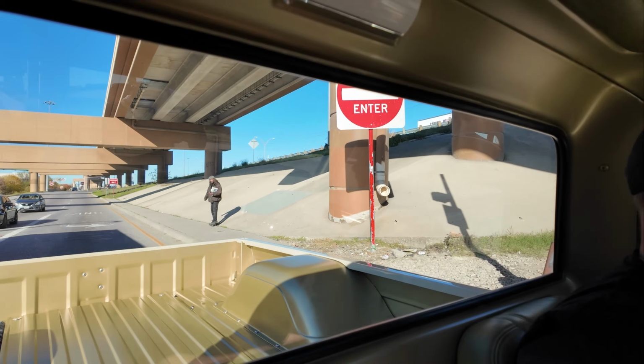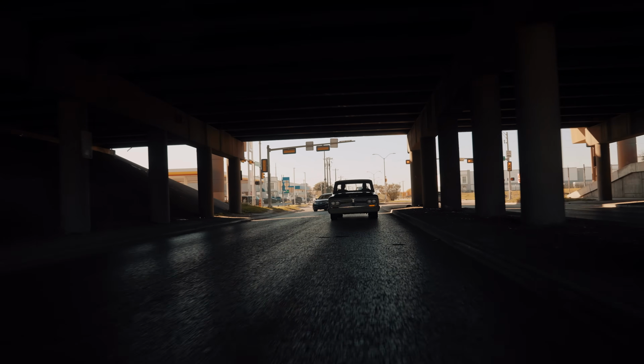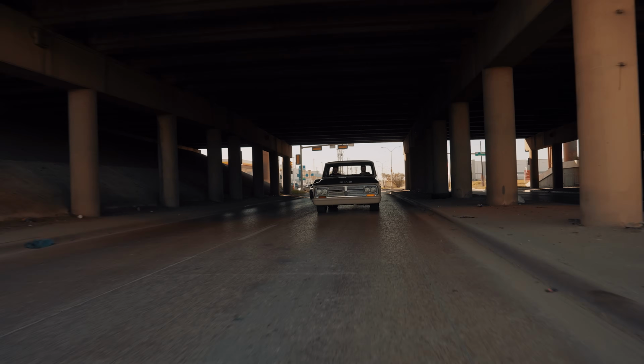All right, nobody needs to know this, but we're actually going underneath I-35 right now. So how cool is that for anybody that travels in Dallas? You never know, a Gas Monkey might be out in a vehicle like Skid Mark. Got to get the local favorites here. Yeah! Hey! That was Skid Mark Tommy, and he gave us a thumbs up. I like it.